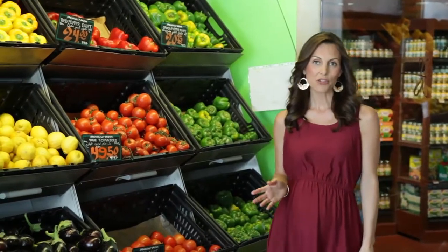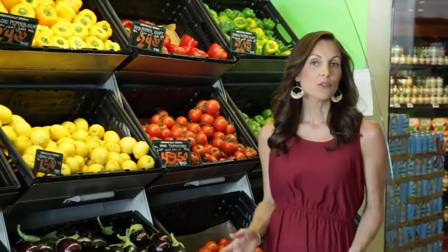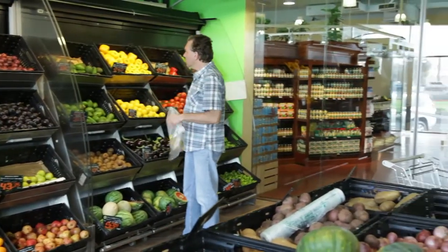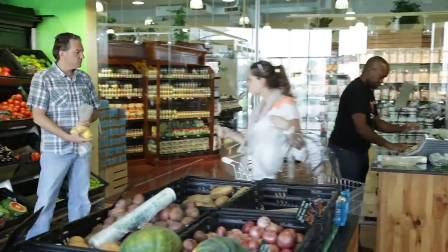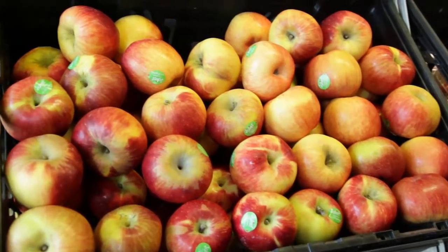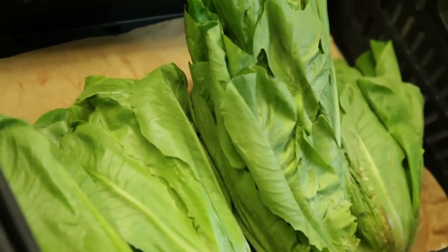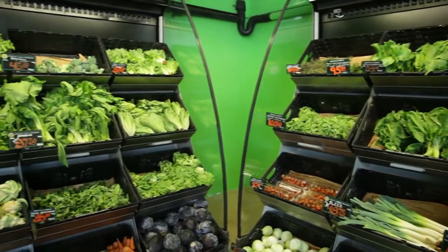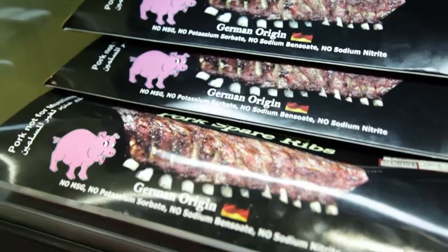But organic food may cost more, and you might need to make a decision about which foods you buy organic. Each year, the Environmental Working Group releases a list of the foods with the highest amount of pesticide residue. It's estimated that you can reduce your exposure by 80% if you switch to organic when buying these 12 fruits and vegetables. Today, I'm at Organic Foods and Cafe to take a look at what's on the list.